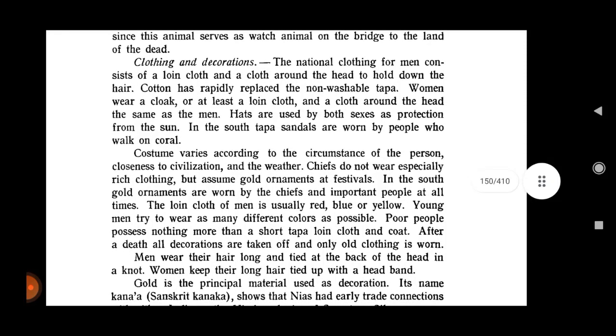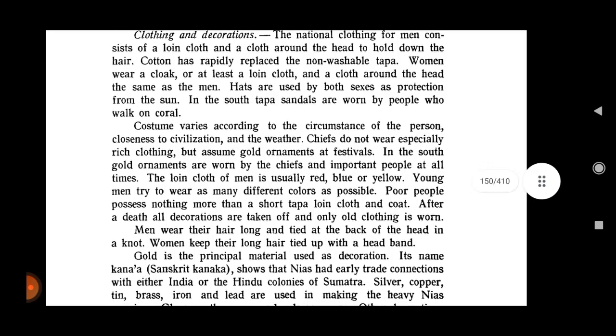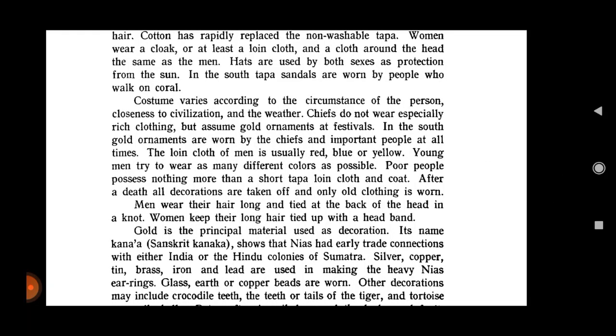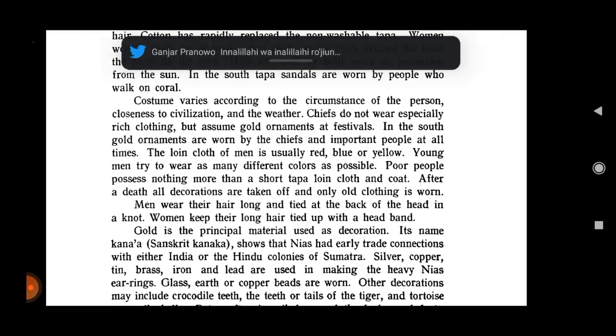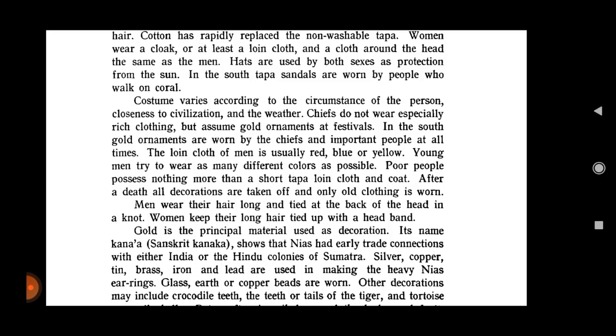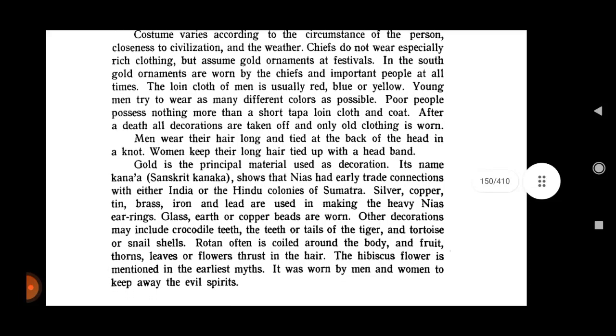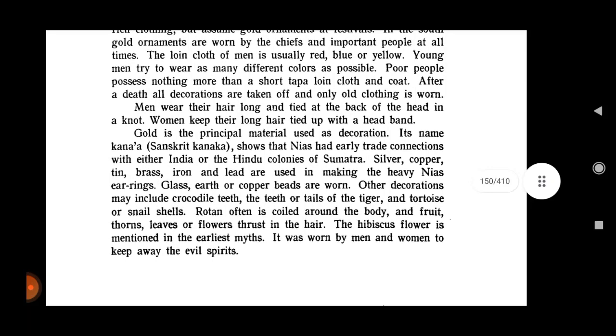The loincloth of men is usually red, blue, or yellow. Young men try to wear as many different colors as possible. Poor people possess nothing more than a short tapa loincloth and coat. After death, all decorations are taken off and only old clothing is worn. Men wear their hair long and tied at the back of the head in a knot. Women keep their long hair tied up with a headband. Gold is the principal material used as decoration. Its name, Kana'a, Sanskrit Kanaka, shows that Nias had already trade connections with either India or the Hindu colonies of Sumatra. Silver, copper, tin, brass, iron, and lead are used in making the heavy Nias earrings. Glass or copper beads are worn.